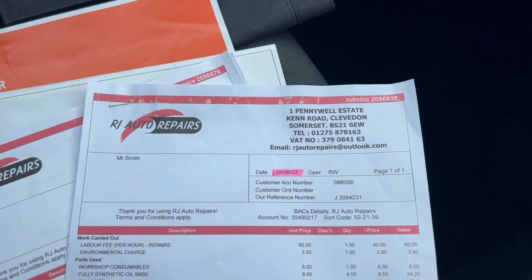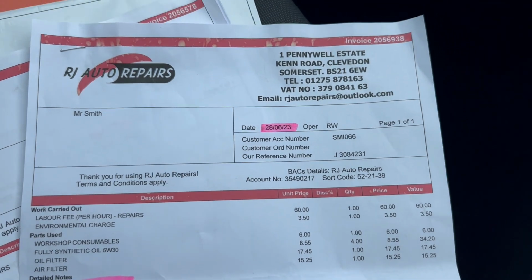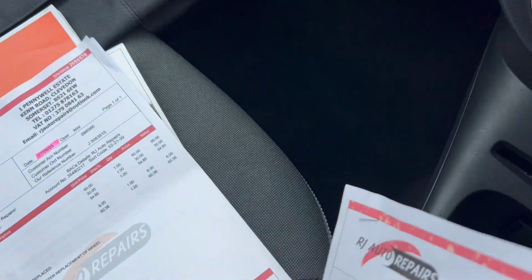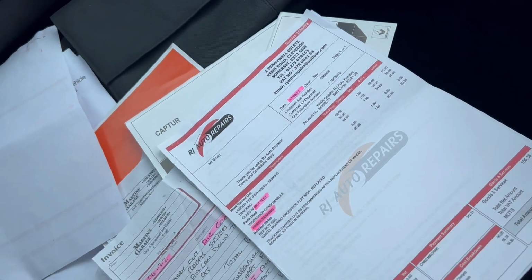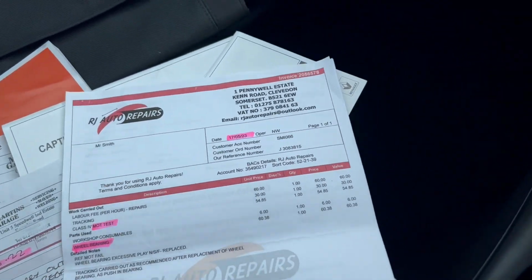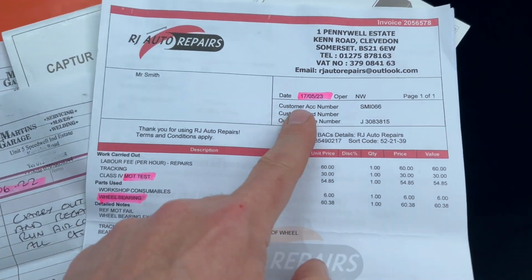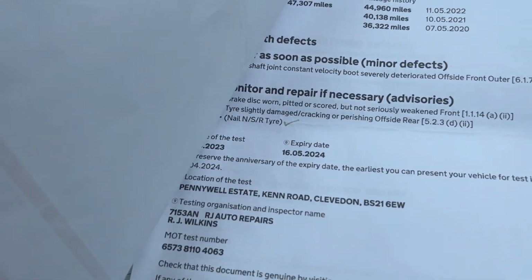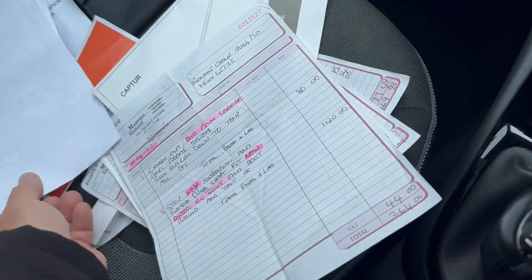So we've got an invoice here for last month, and this was an interim service carried out. What else? Some other bits and pieces. Let's get these in some kind of order so I can relay it to you a bit easier. Right, so we've got another MOT here, and wheel bearings done in May of this year, so it's had some wheel bearings, and an MOT. We've got an expiry of May 2024, so a very nice long MOT, which is nice.